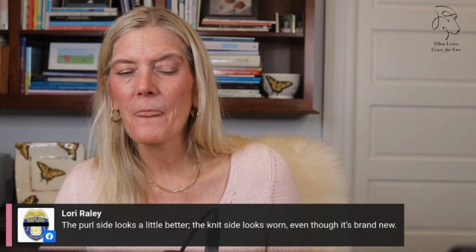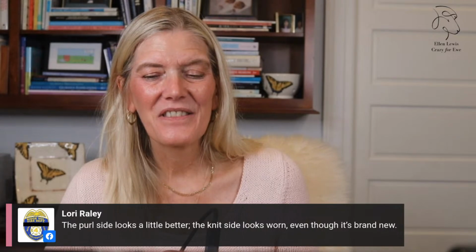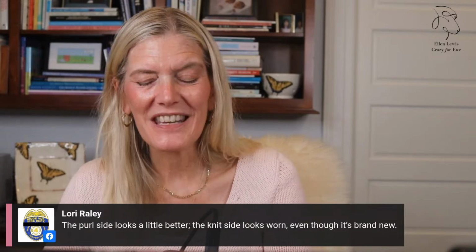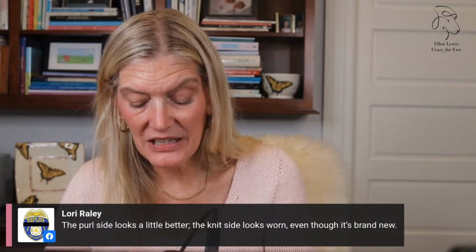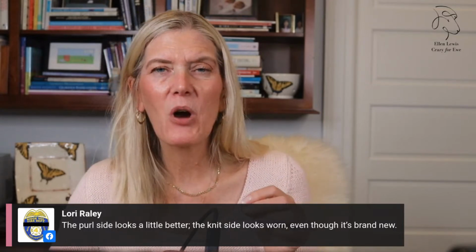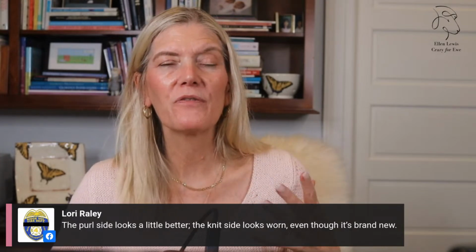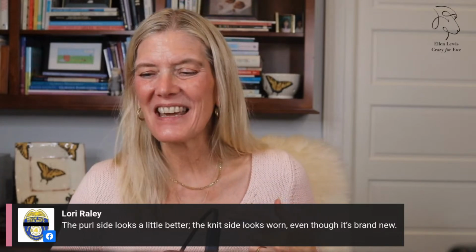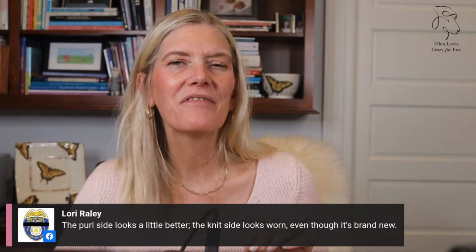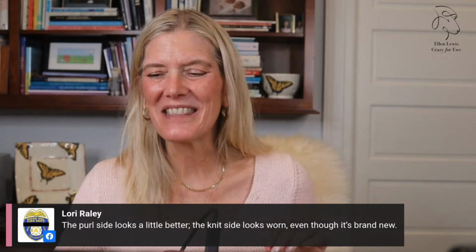Let's see. Lori says, the knit side looks worn, even though brand new. Okay, I can see that. And that's part of the fabric, the fiber being brushed. That's part of what a brushed fiber looks like. But I understand what you're saying. Does that turn you off from it? Would you not knit with it because of that, Lori? Tell me in the chat. All right.